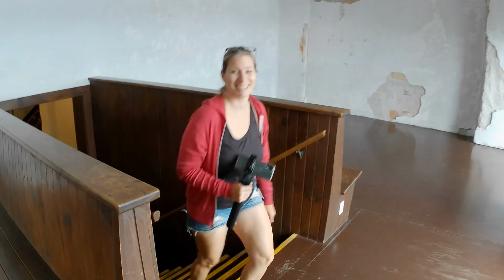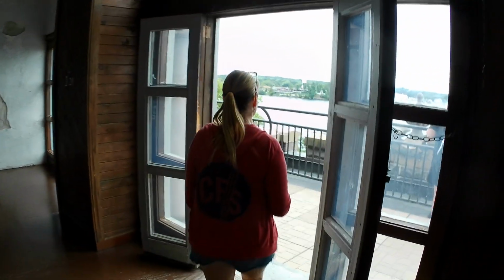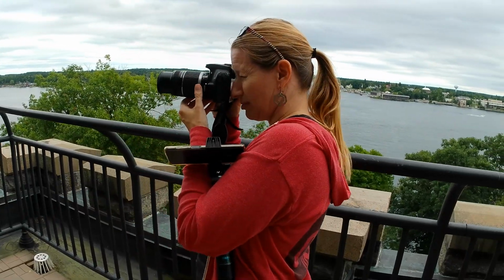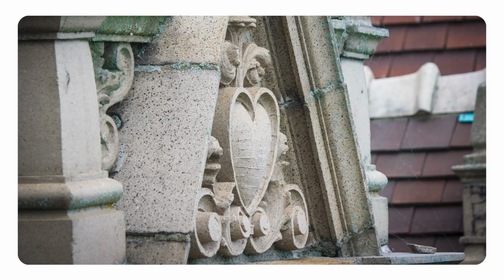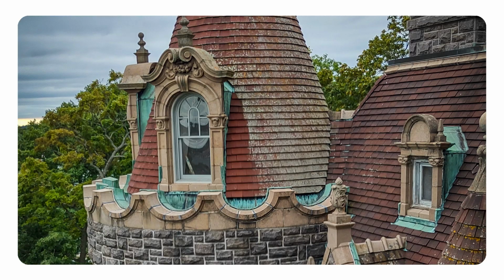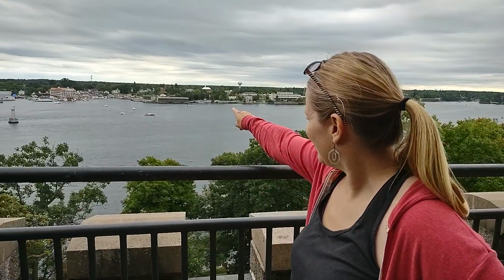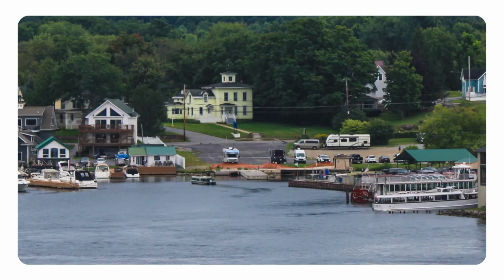One of my favorite parts of exploring the castle was being able to get up to the higher levels for a look at the turrets and unique architectural details on the exterior of the castle, and getting a better view of the surrounding areas. We could even spot our van across the water. This is pretty cool up here, and look, you can see our white van across the water. That's where we came from.